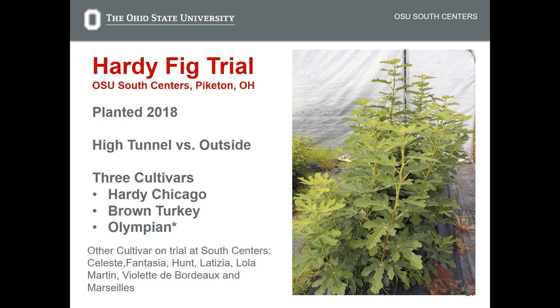And I have an asterisk next to Olympian just to note that none of those plants survived the first winter after planting. Even inside the tunnel, those plants did not survive. But Hardy Chicago and Brown Turkey both did pretty good. We did have to replant some plants in the second season of those two cultivars, but they had pretty good survivability both inside the tunnel and outside that first winter. And then since then, they've done fine.